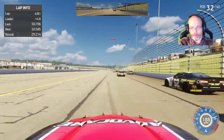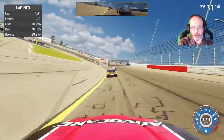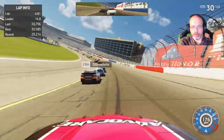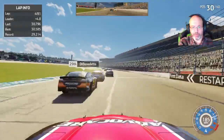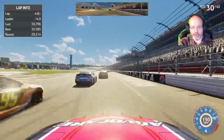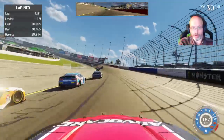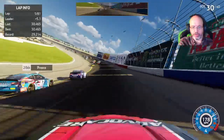See if I can get around Brendan Gaughan here on the backstretch. Got to get out of the gas to hold the lower line so I don't go running into him. And I've moved up to the 30th position out of 40 cars from that last place starting position. That was a great lap. You can see the lap times are slower because of the traffic.